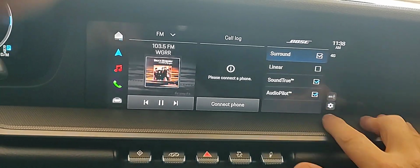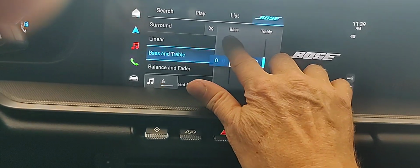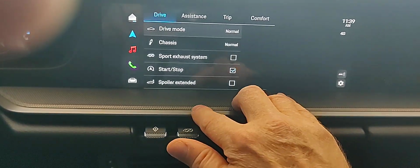Perfect, huh? And then notice I hit Bose up here, and then I can detect if there's differences in the bass and treble, which I just recommend the normal for now. And there's a lot of car icons.